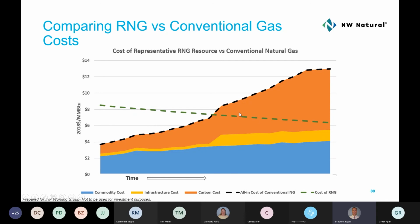What's also important to keep in mind here is that all of these components are uncertain. And we want to make sure that we account for uncertainty and don't make risky decisions that you turn out to regret.